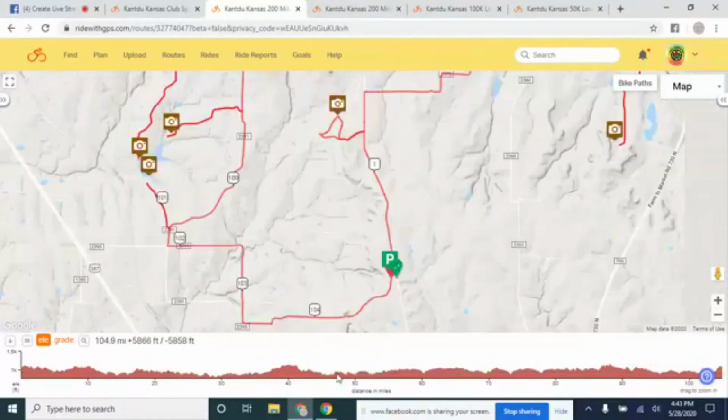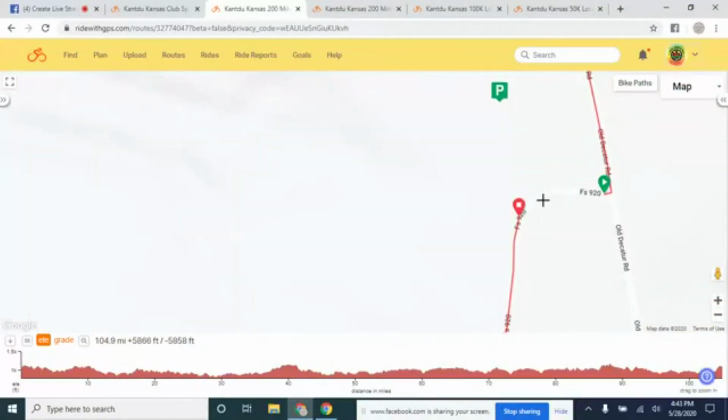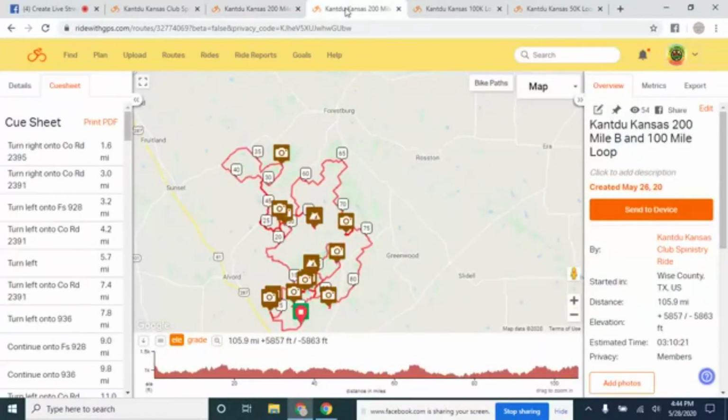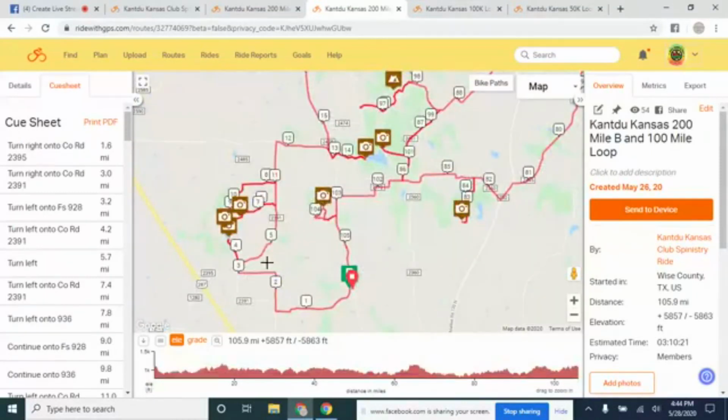And then the 200-milers will come back to the staging area, resupply, do what you need to. And when you come in, go by the timing arch then. Go to your vehicle, do what you need to. And then you'll come back out and go the opposite direction and start the 200-milers at that time will do the 100-mile loop. And we basically went over that already, just backwards form.